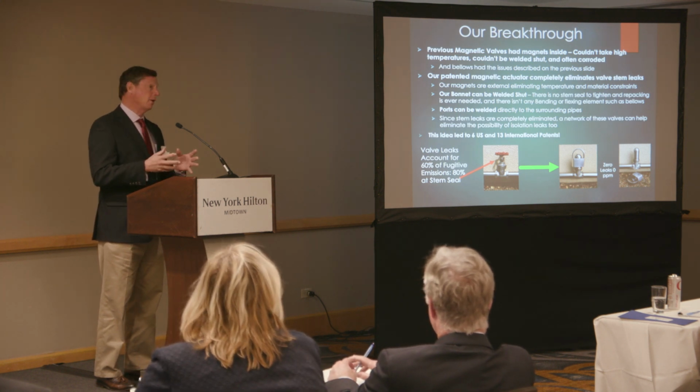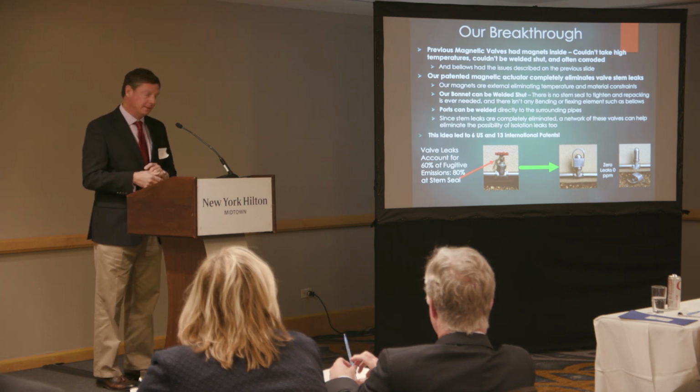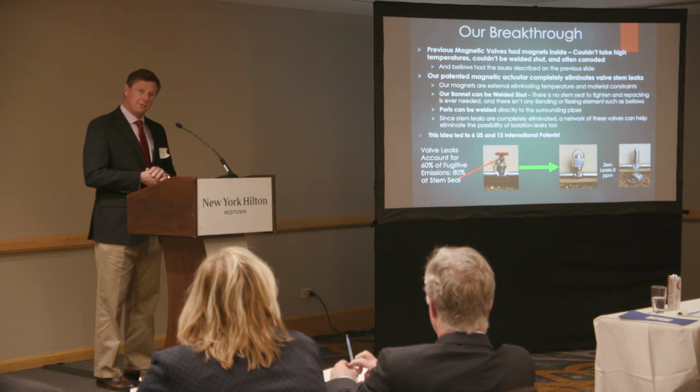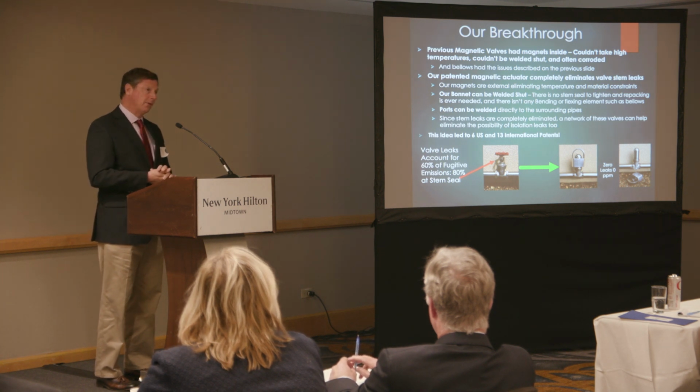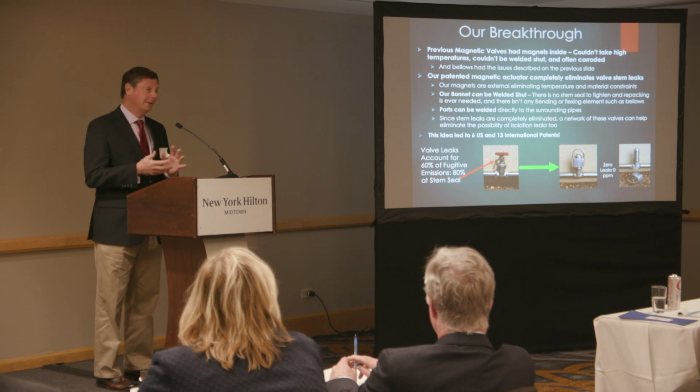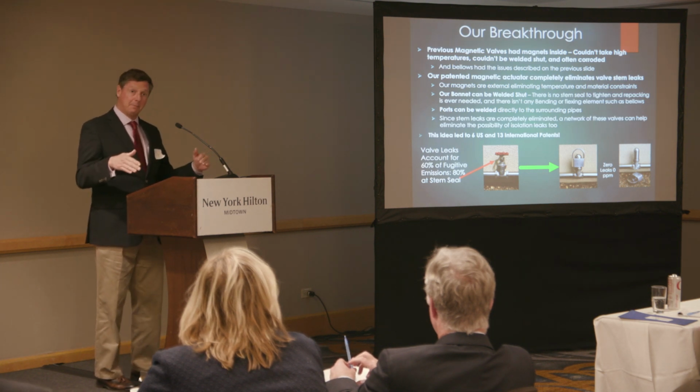There are pool pumps now that rely on a magnetic coupling. Pool water's cool though, and you don't have to weld the valve shut. I worked on magnetic valves before I came up with this invention, and I did the exact same thing. It's the logical thing to do, but it ruled out all the really compelling applications for me.